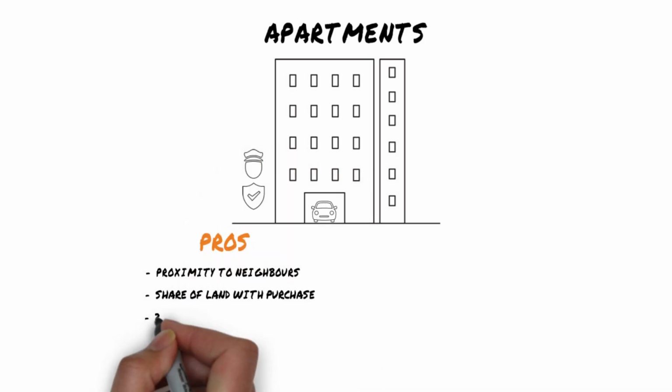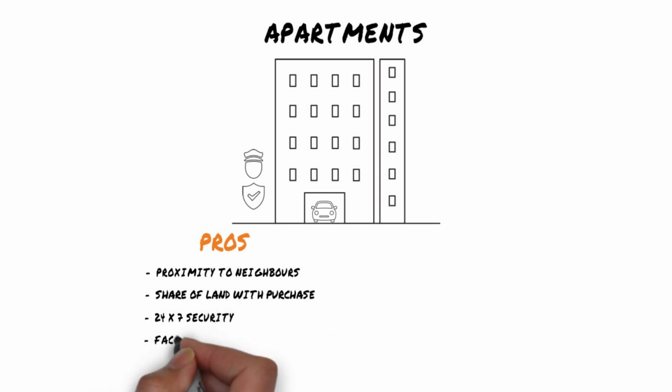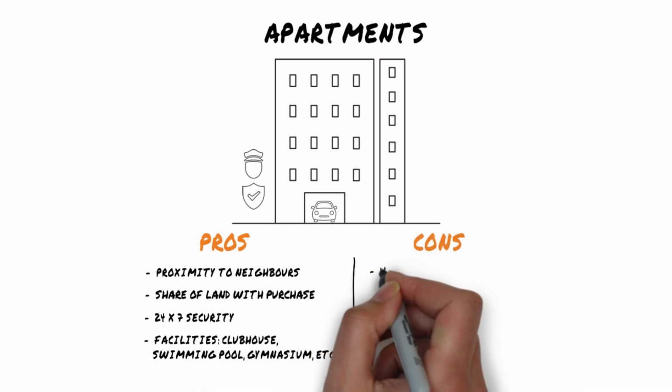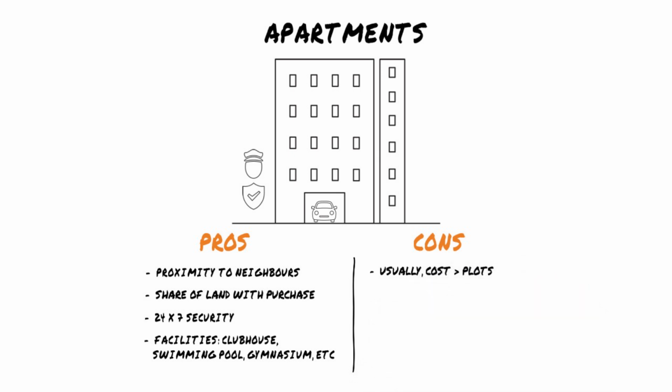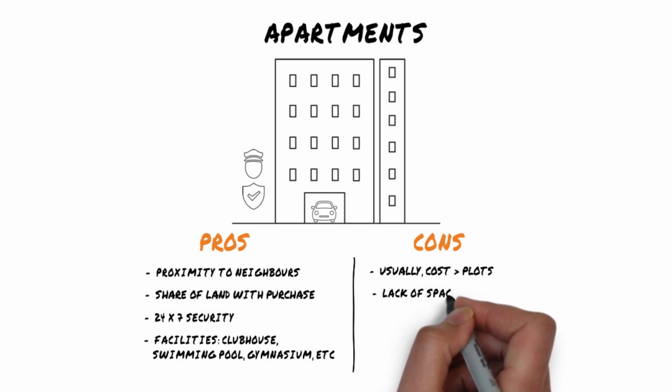Apartments win when it comes to safety, since most of them have 24/7 security. You may also have access to facilities like a clubhouse, pool and gym. And then the cons. Apartments will cost you more than plots thanks to additional charges like maintenance, parking and electricity. Lack of space can also be an issue with apartments for people who prefer open spaces.